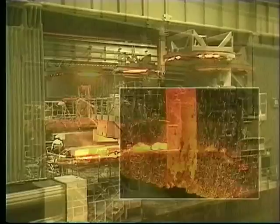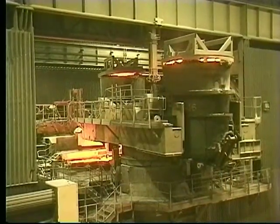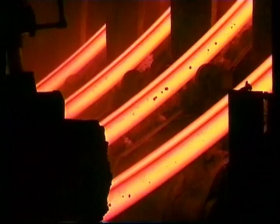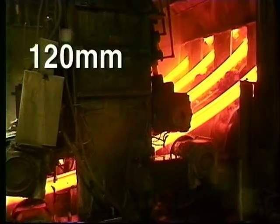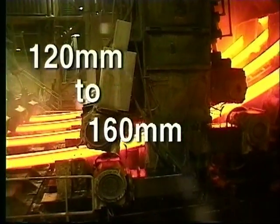The casting process features ladle to tundish and tundish to mold shrouding, and double in-mold electromagnetic stirring. The caster features a 10-meter casting radius, curved molds, and multi-point unbending, and produces billets in the range of 120 millimeters to 160 millimeters in square cross-sections.